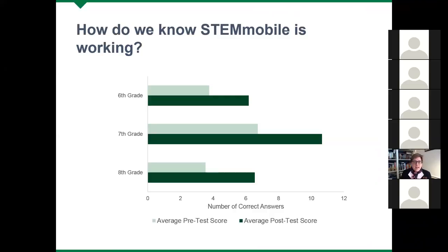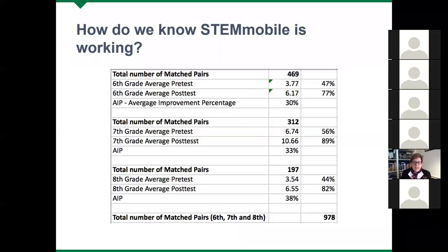And what you see here on the next 3 slides is just some very initial glimpses of the data that we have coming to us now. These are examples of pre-post average scores amongst a group of students. And from the first year of routing in 2013-14, we were able to create 1,000 matched pairs of data looking across the 6th, 7th, and 8th grade activities. We have the same types of things for the younger students.